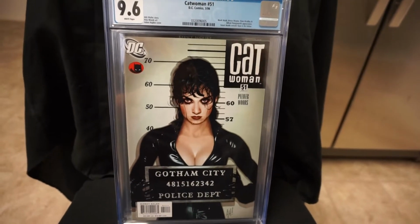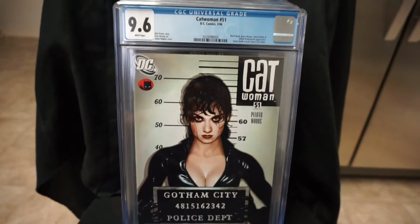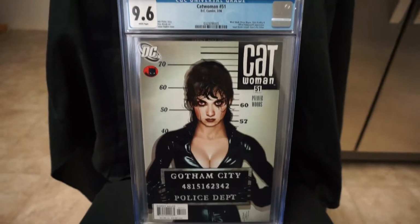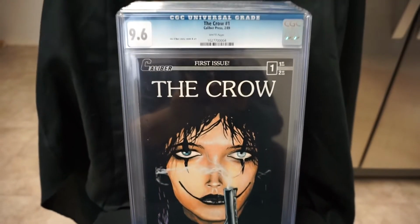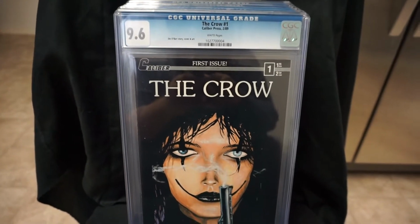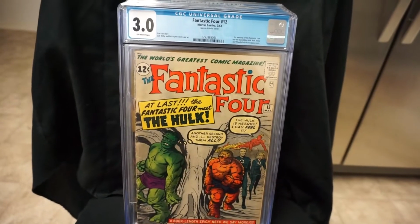Another Adam Hughes cover I've been wanting for a while. Here's Catwoman number 51, 9.6. Cool. Here's The Crow number 1. All black cover. Jim O'Barr. Glad to be able to get this one. Need to get that number 2, number 3, number 4.